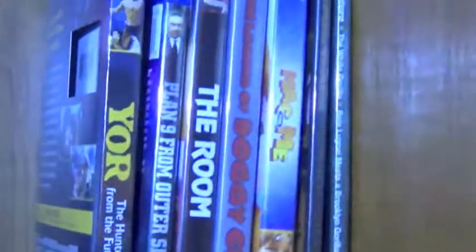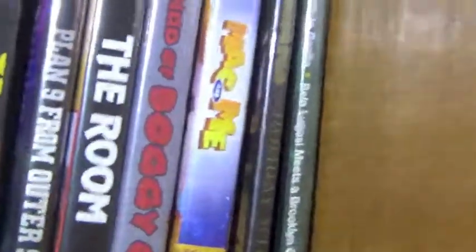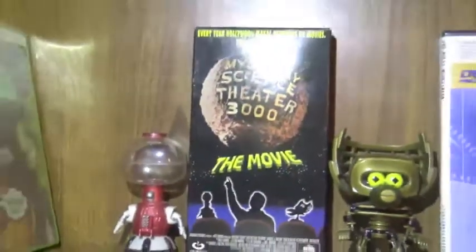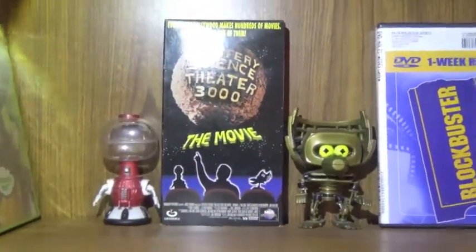But here's the bad movie selection. I just wanted to show this off because I got Mac and Me. Oh, Paul Rudd, please be happy. I should put the Ant-Man figure next to Mac and Me. I really should. But also, Tori got this for me for my birthday. The MST3K VHS of the movie, right? And I put Crow and Tom Servo right there. Thanks, Tori.